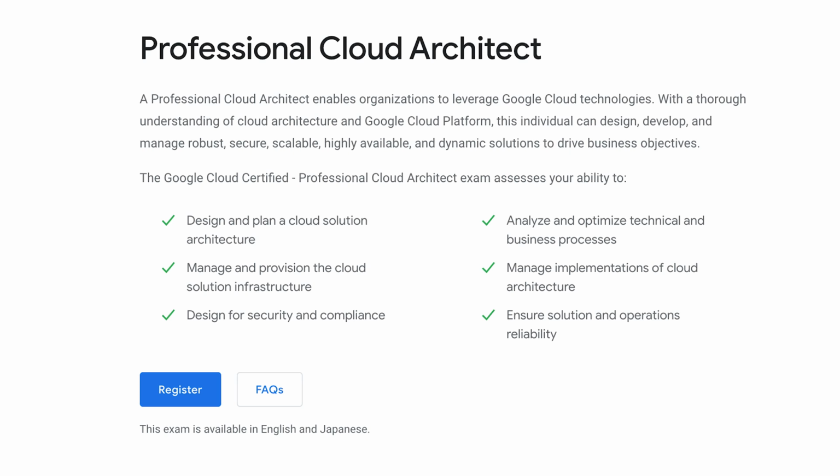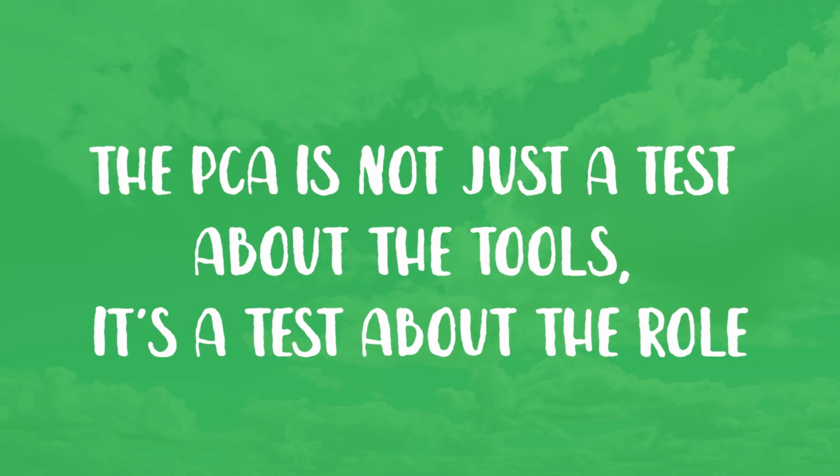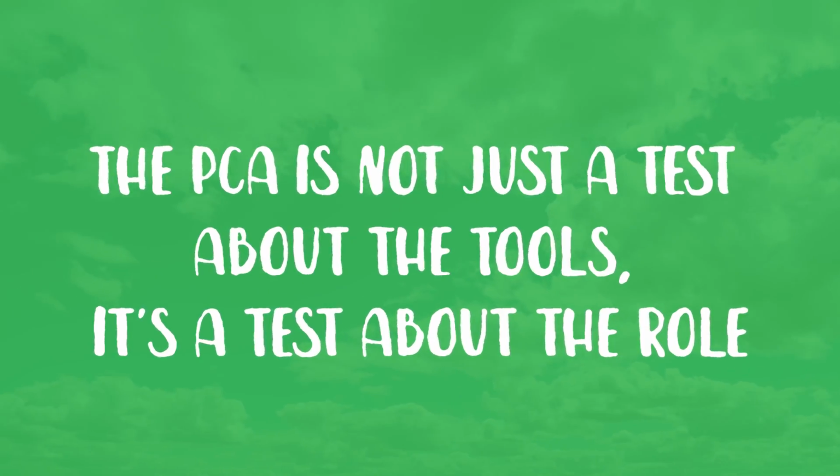The way Google puts it, this individual can design, develop, and manage robust, secure, scalable, highly available, and dynamic solutions to drive business objectives. Now, I want to call out something very important about this certification. Google's Professional Cloud Architect exam will try to determine whether you could actually be a successful cloud architect. And that is a massively different thing from determining whether you just understand GCP. This is not a test about the tools primarily. It's a test about the role. And that has a lot of impact.